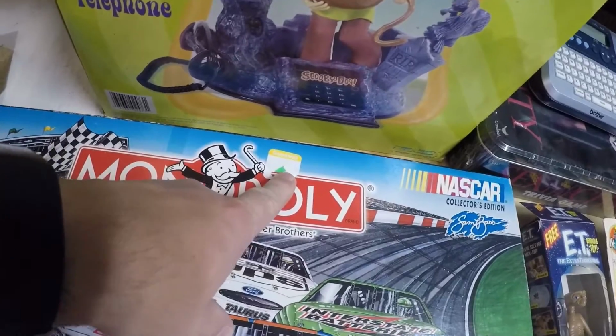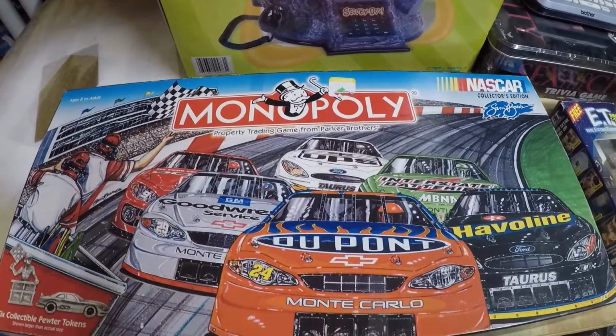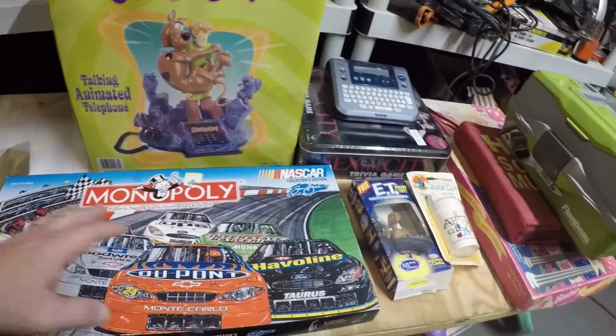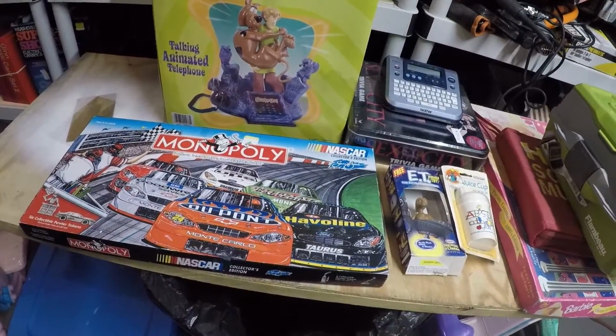It's funny because it's from Goodwill. You can see the sticker right there. So they got it at Goodwill, and then sold it at their yard sale. So that's kind of funny. So that was these three items here. You know, I'll make money on them if I can sell them.